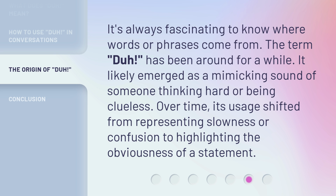It's always fascinating to know where words or phrases come from. The term duh has been around for a while. It likely emerged as a mimicking sound of someone thinking hard or being clueless. Over time, its usage shifted from representing slowness or confusion to highlighting the obviousness of a statement.